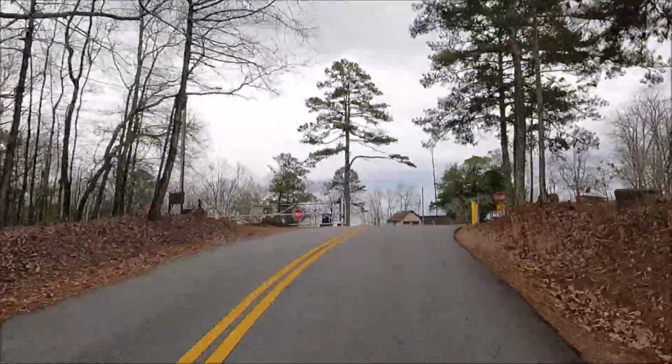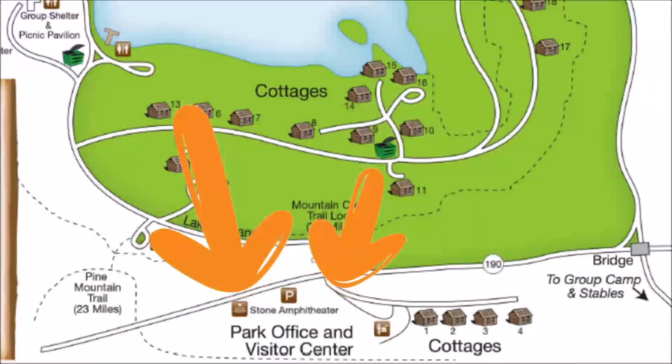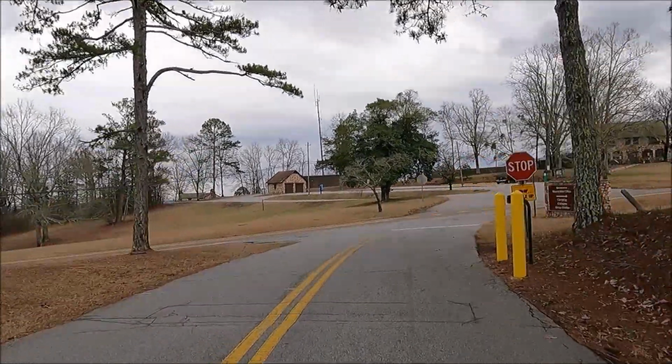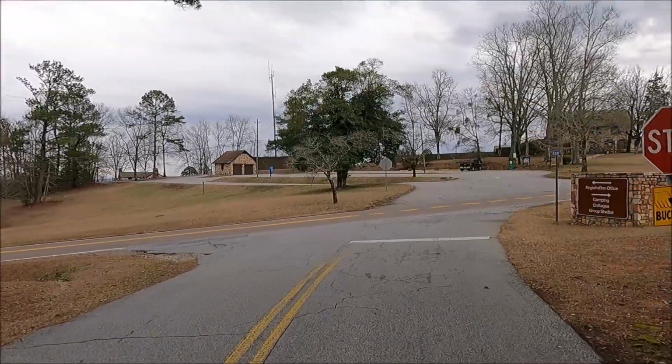We're going to start today's tour here at the Visitor Center, and then we'll drive through the campgrounds, go see the trading post, around the lake, and see the cottages.